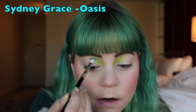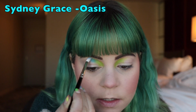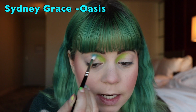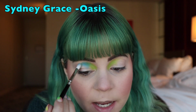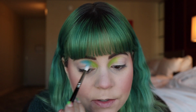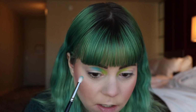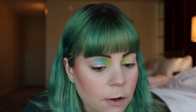I feel like I've done a lot of 2 and 3 tone creases lately, but I go through phases, you know? I feel like I have a phase where I'm like, I don't want to do any cut creases, and then I have a phase where all I want to do is just smoky eyes. And now I'm kind of on the 3-tone bandwagon, I guess, but I'm not mad at it because usually these looks come out pretty cool. And I also really like the color combination that we're working with today. I think this is going to be a pretty fun look.